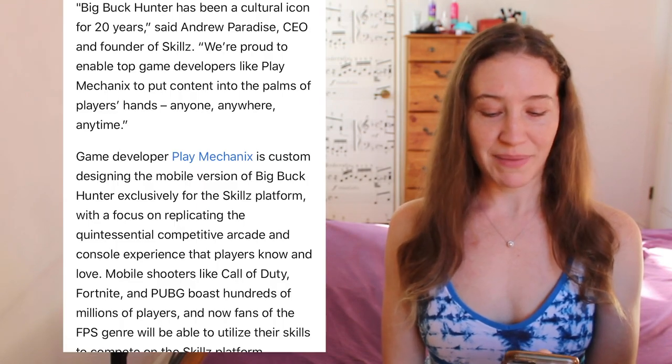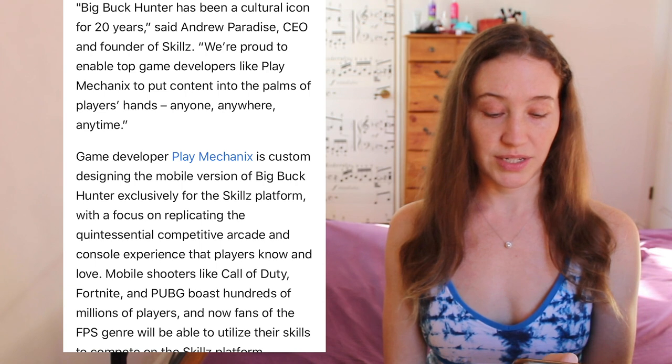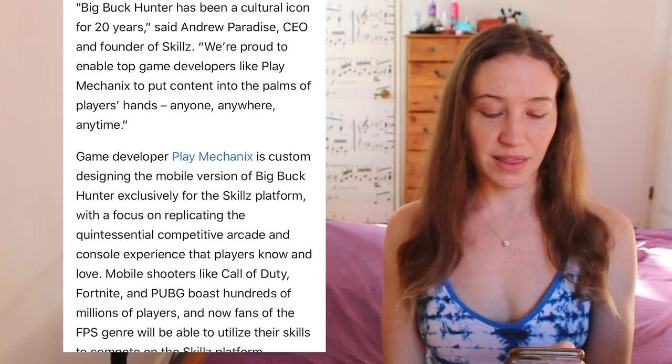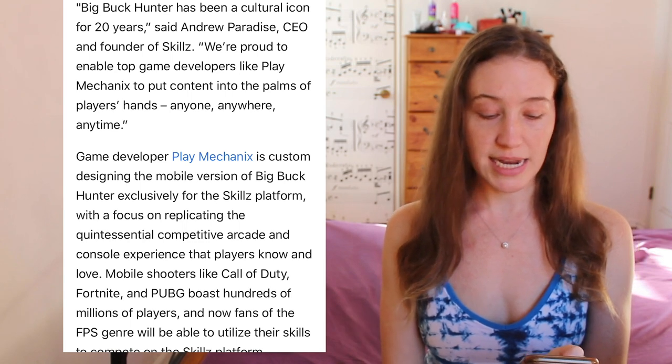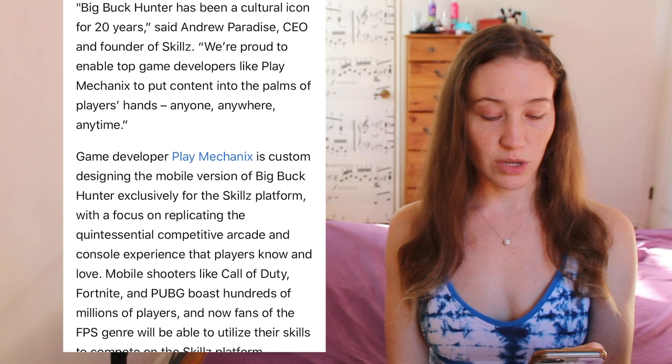Game developer Play Mechanics is custom designing the mobile version of Big Buck Hunter exclusively for the Skills platform, with a focus on replicating the quintessential competitive arcade and console experience. All fans of the FPS genre will be able to utilize their skills as well. They want to deliver the same game that's very nostalgic, that gamers love, into the mobile space. I think this is great for both companies.